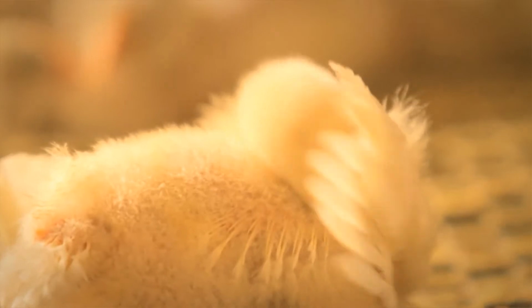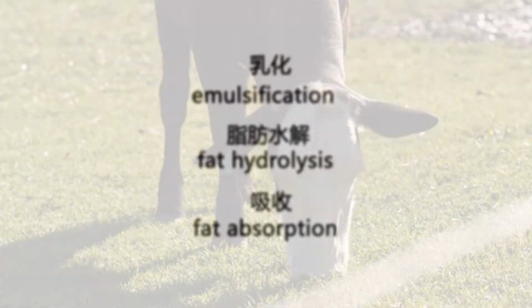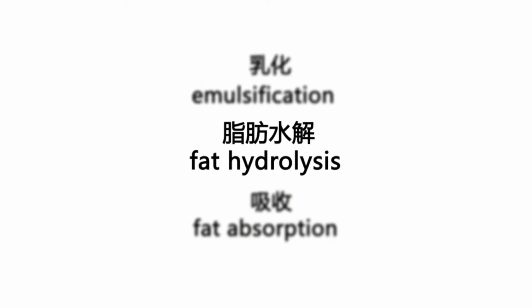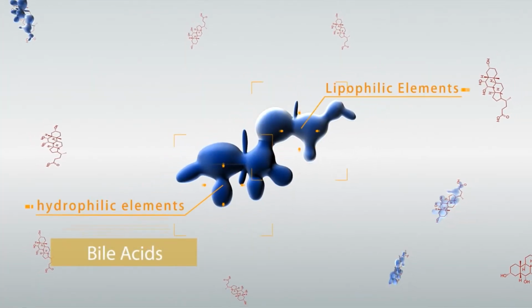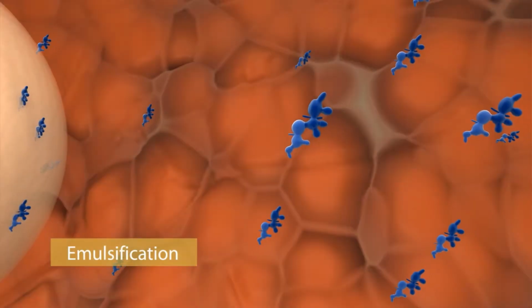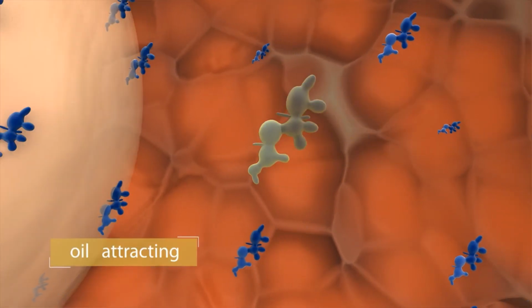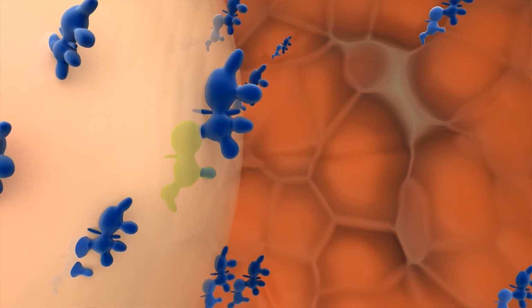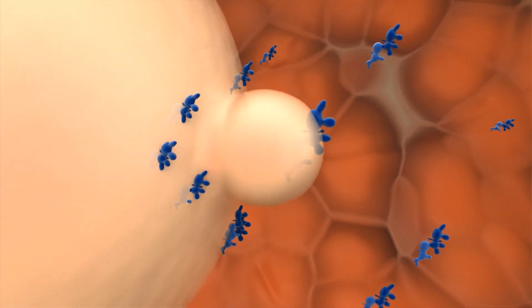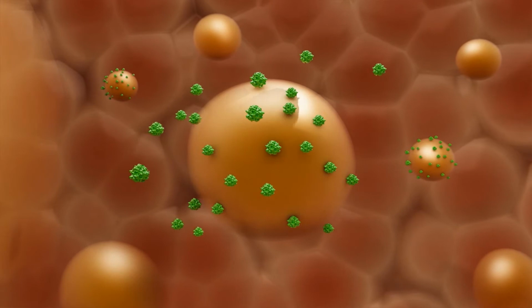In the modern breeding industry, fat or oil content becomes higher and higher in feed formulation. However, fat digestion is a complicated process with 3 steps: emulsification, digestion, and absorption. Different from emulsifiers, bile acids play an important role in all the steps. Emulsification. Bile acids have a special structure that combines hydrophilic and lipophilic elements. One of them can fix in water and the other will insert into the fat. In this way, fat can be emulsified into little droplets, which will help enlarge the contact area with lipase.